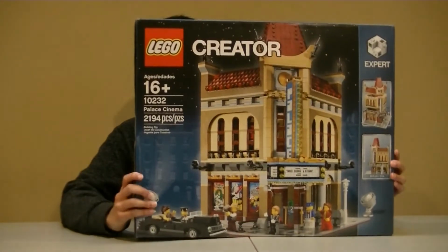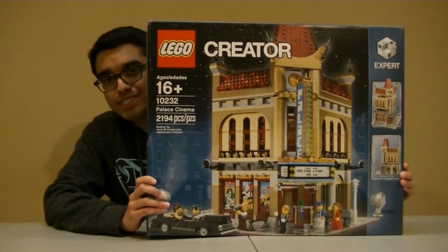Now, for I don't even know how long, I've been meaning to do some kind of review. So today, we're going to be taking a look at a LEGO set, but not just any LEGO set. This is LEGO set 10232, the Palace Cinema.